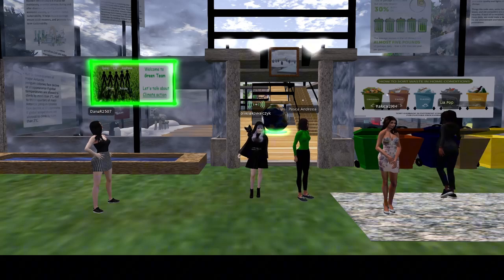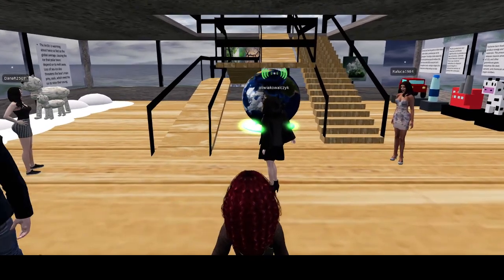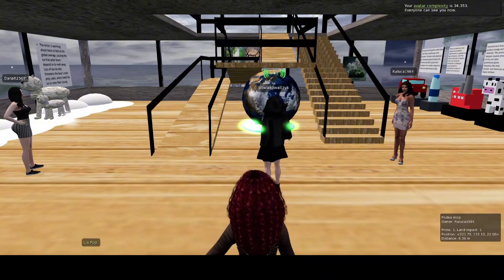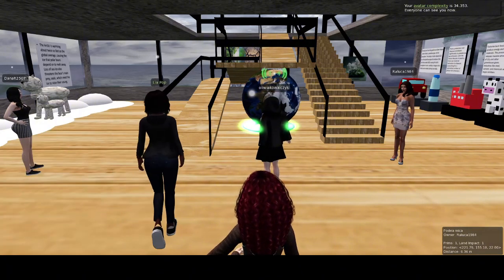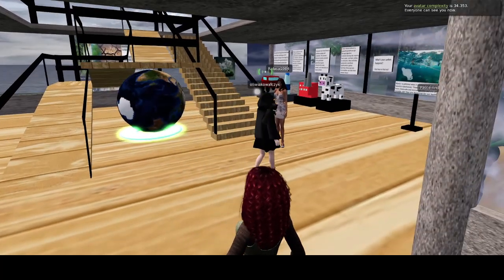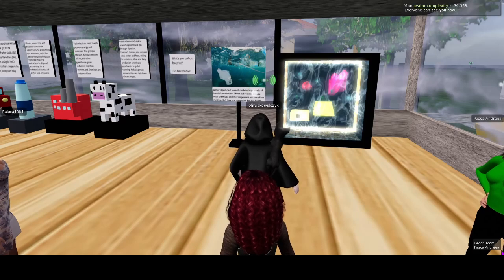Now let's go inside. Right in the middle here, you see a spinning globe, which is a great way to tell you our team's theme, which is climate action. Now I will walk you around all the sections of our building. Over here we have one section that Andrea can explain further.